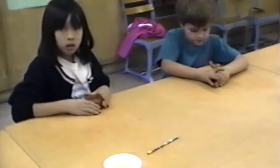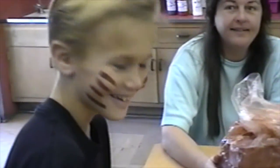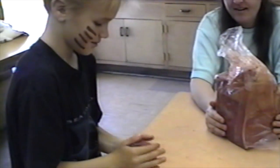Hey, Eliza, let me see your pots that you're making. Eliza's a very good artist. She does a good job on all these projects. You like the clay? Okay, who's this? Oh, it's a wild Indian. Oops, I shouldn't say that. It's not politically correct. Okay, wait, let's see your pot. It's a bowl. It's a bowl, okay. How come your hands are so dirty? I don't know.